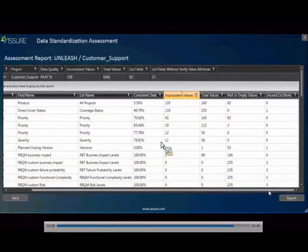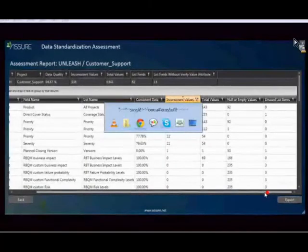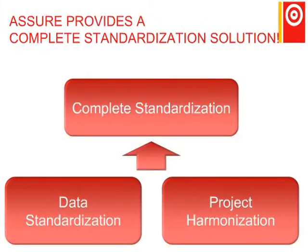Now, this gives you a great look into how your projects are currently standardized. To solve these issues, let me go back to the slides, actually. Once you've got an overall view of the standardization in your project, Data Standardizer and Project Harmonizer from Assure can help you standardize your Quality Center project environment to be able to do proper reporting, to be able to do shared processes across the organization, and we'll be happy to offer that as a product or a service.